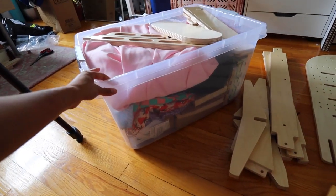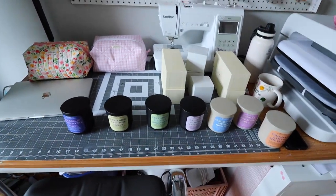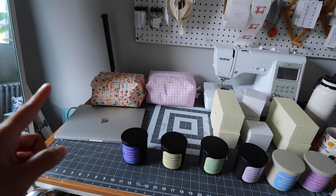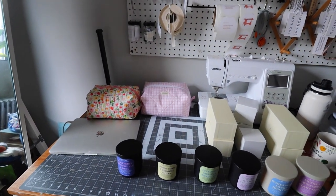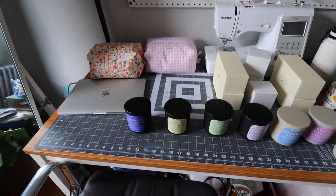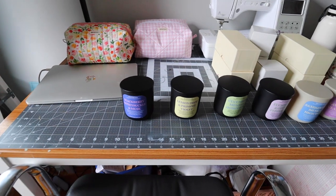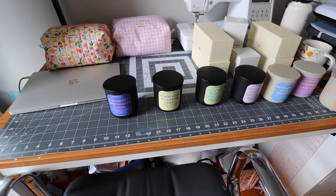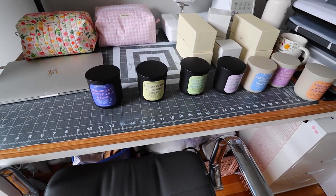Otherwise, all the normal stuff's in here. I also took out all of the candles that I want to bring. Those are the two pouches that someone wanted to reserve, so I'm bringing that for that customer. And then I have these candles. I'm only bringing 8-ounce candles just to experiment with that. I normally bring different size candles, but I think I'll stick with the 8-ounce for today.